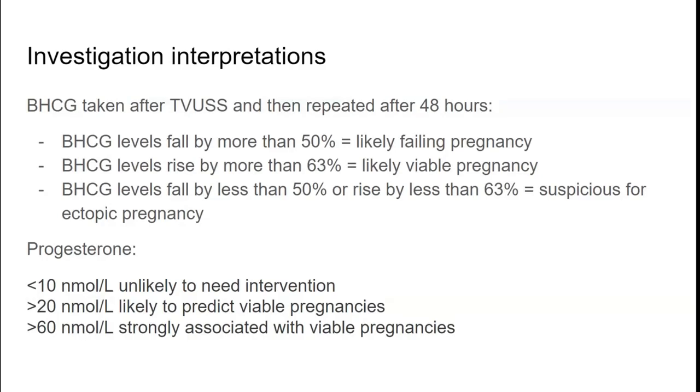If the levels are rising by more than 63%, then we talk about this being a likely viable pregnancy. So you may have heard the concept of beta-HCG doubling, so doubling every 48 hours, and certainly that's a good sign of a viable pregnancy. But we would say the cutoff would be about 63%. So as long as they're increasing by more than 63%, we would say this is likely to be a viable pregnancy.